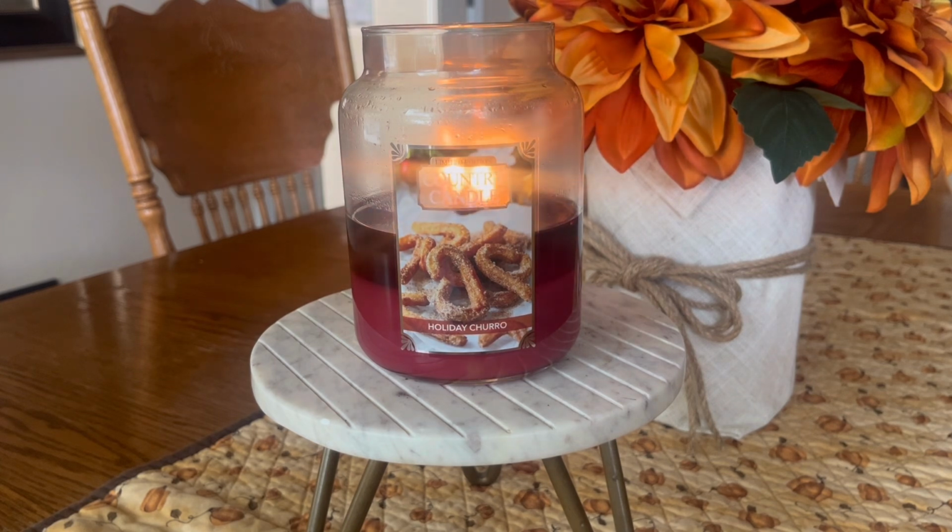When I do burn it in the open concept, it's definitely detectable. It doesn't project all the way out into my kitchen, but it definitely is noticeable in my living room. It's not smacking me in the face, but it is detectable. It's a nice background fragrance. I think a lot of people would not really find it to be an offensive fragrance.